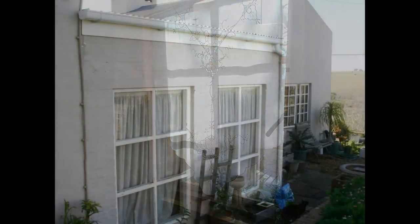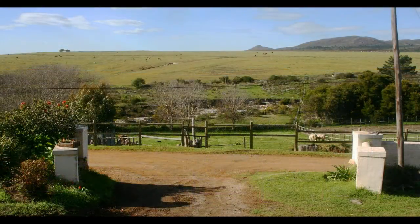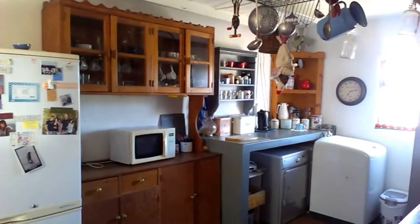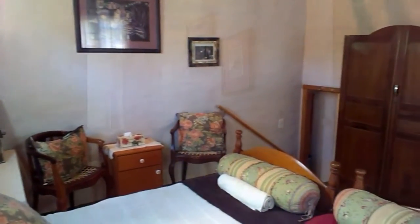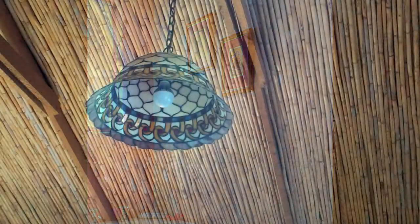The very bright cottage adds value to this property with its useful study cum workroom attached, and from where you can enjoy the uninterrupted views over the peaceful farmland and hills. There is a lovely living room with large fireplace, a more than adequate country kitchen, two bedrooms, one bathroom and a separate toilet, and there are beautiful reed ceilings throughout.